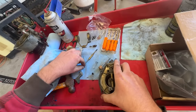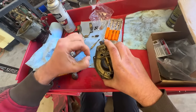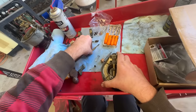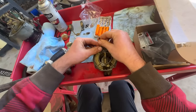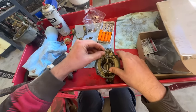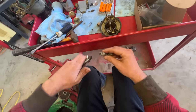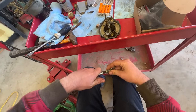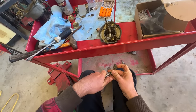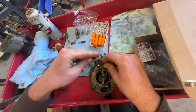There is a check ball here. It's a new check ball that goes down in there. Make sure it's sort of centered. This goes in here. It's nice and free. You don't want anything stuck or sticking. This right here. So you can feel it coming out the bottom, so we're good there.